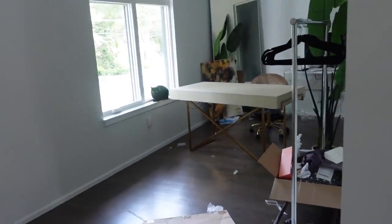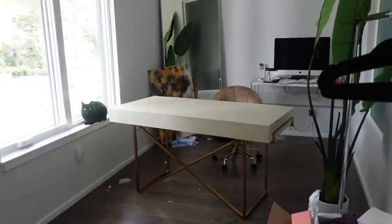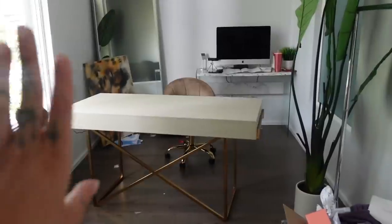Oh, that's gonna look nice. Okay, yeah, I'm definitely gonna do it how I was picturing it. So what I plan to do is put the desk in the middle. Yes, this is gonna be so cute. Okay, so the desk is gonna go in the middle of the floor, kind of like where it's at, but you know, better.